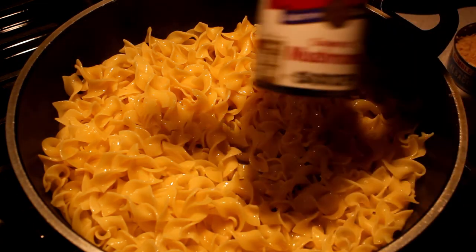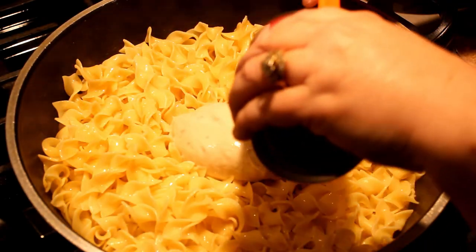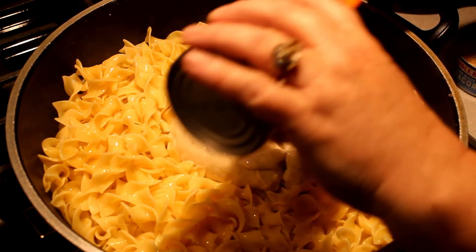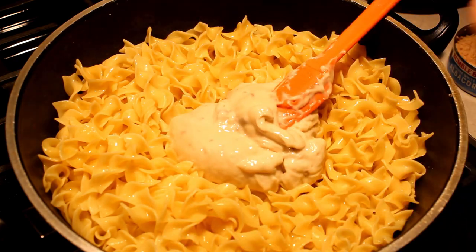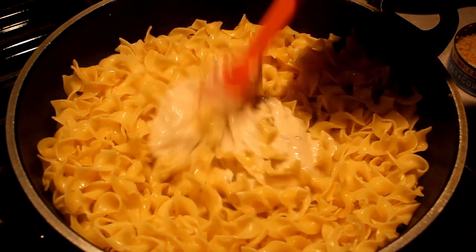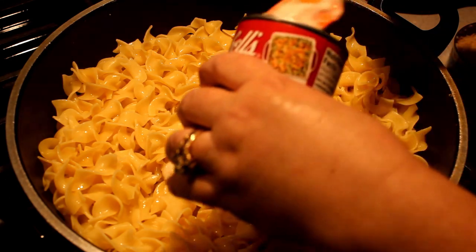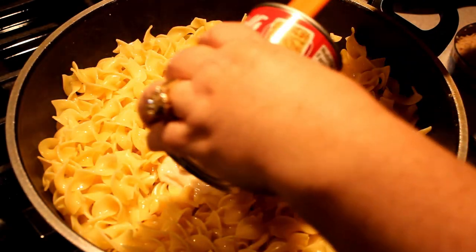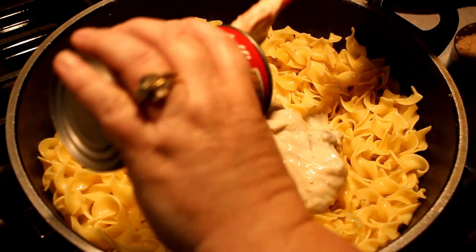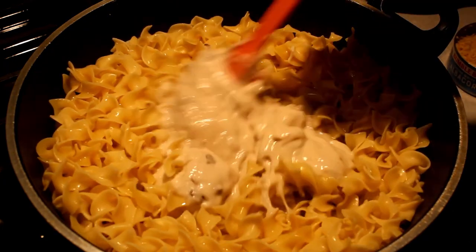I'm going to add 2 cans of cream of mushroom. If you only use 1 can in your recipe, just go ahead and use 1. Since we use this a lot of times for leftovers for lunch, and it really soaks up all of the moisture, I like 2 cans. I like it more on the creamy side. I don't tend to add much milk. I may add a little bit of water if the noodles are really doing a good job of soaking this up. So we're going to add this.